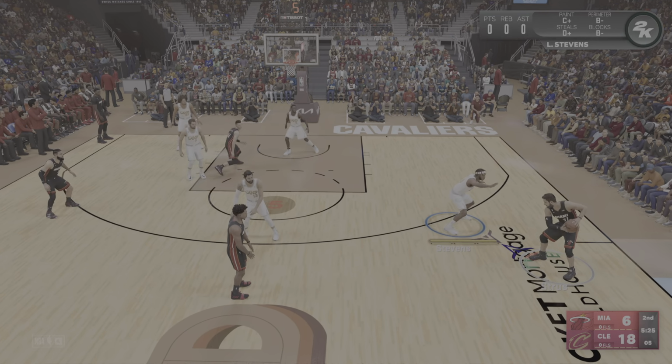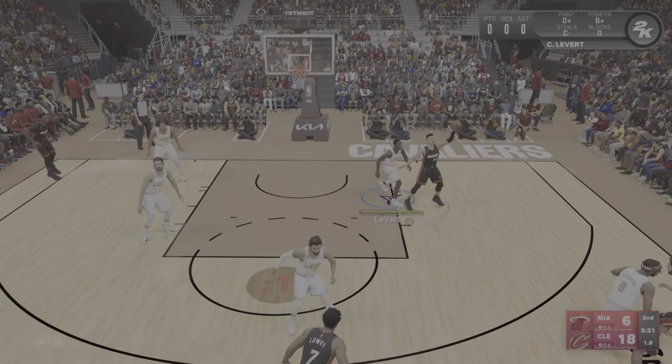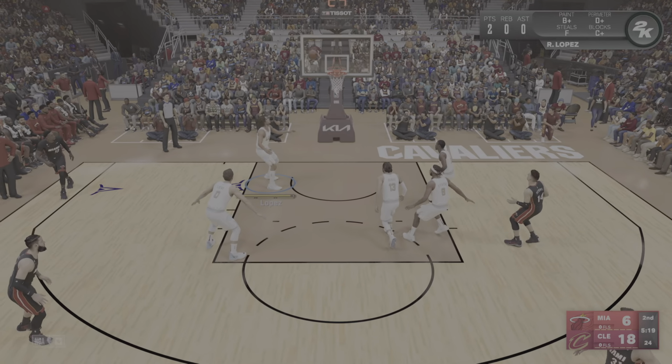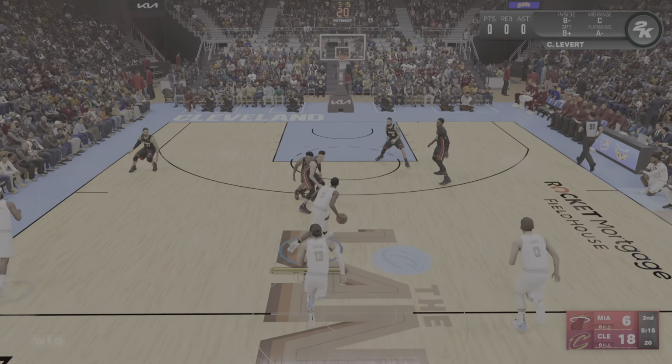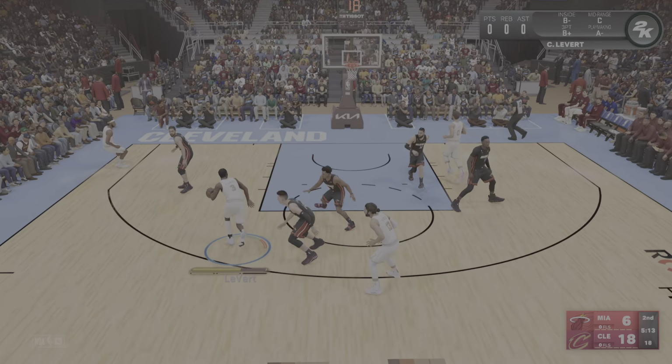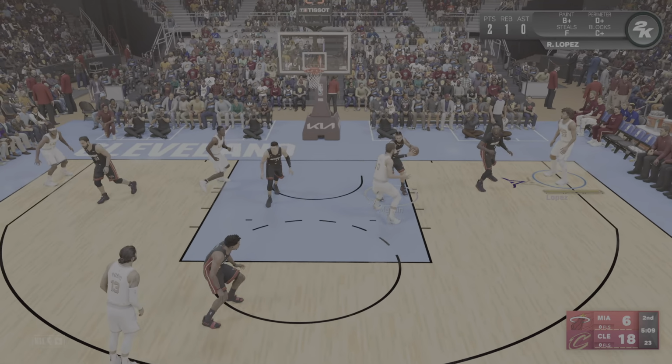Six to shoot. The Heat need to get a shot off. Here's Herro. No good on the shot. A bit long that time. And this is a shot he could definitely make, and the defense not a factor at all. Here's LeVert. And Lopez has it in the corner. Stolen by Martin.